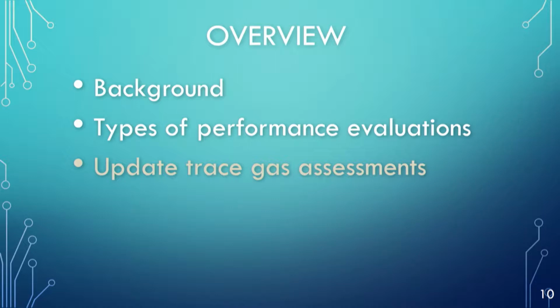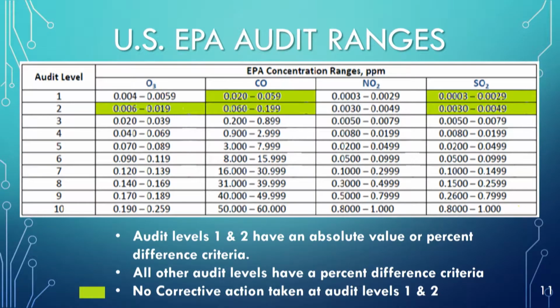Let me talk a little bit about what we've been doing for trace gas assessments. Remember back in 2017 when we did the PQAO training, one of the things we took away from that is that we weren't doing a really good job of doing trace gas audits. What we found since then is that the US EPA sets these values here. Based on what the EPA has asked us to audit, they determined the correct standards that we need to shoot for. So we do audit levels 1 and 2, and up until recently, the last few years, we haven't done audit levels 1.